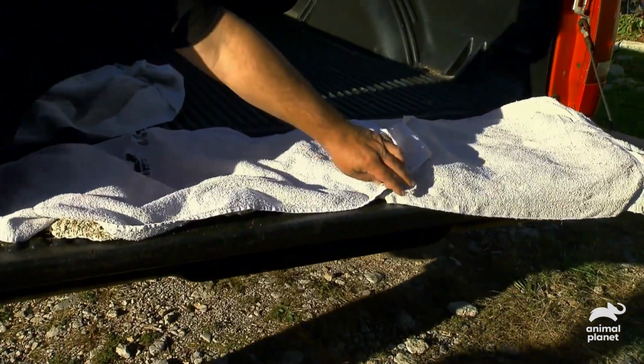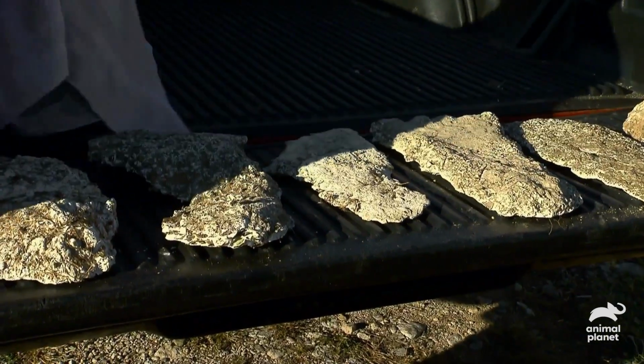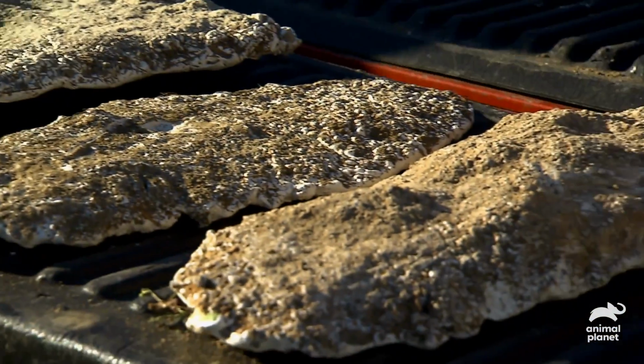So we heard you guys got some tracks. Yeah, we got some casts to show y'all. That's huge. Oh, yeah. What is that, like a 17-incher? Look at this one. 17. That's the biggest one I've seen in the Midwest.